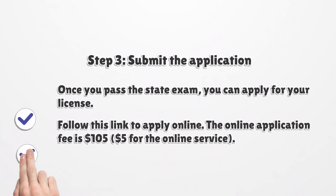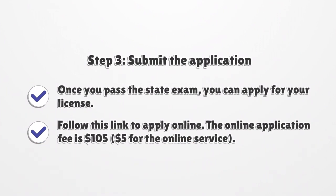Step 3. Submit the application. Once you pass the state exam, you can apply for your license. Make sure to apply for all desired lines of authority. Follow this link to apply online. The online application fee is $105.